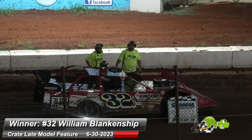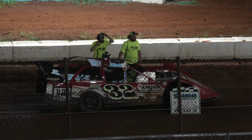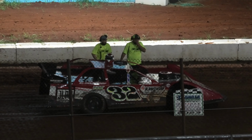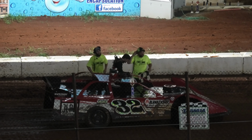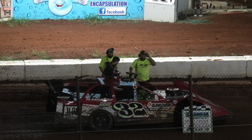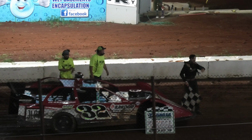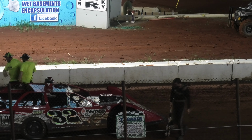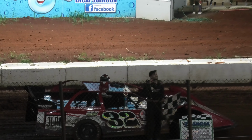So in fifth, it's going to be the G4 Gary Swafford. And fourth, going to be the 69 car Colby Gallion. And third is going to be the 9 car Jason George. And second, going to be the 14 car of Logan Walls. And then your winner, there he is coming out of the car, out of McMinnville, Tennessee, going to be the 32 car of William Blankenship. He keeps coming up here. He's going to love this place.